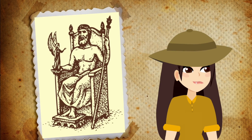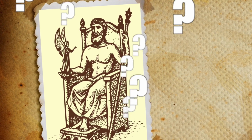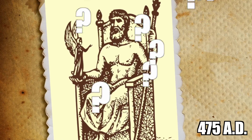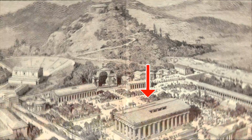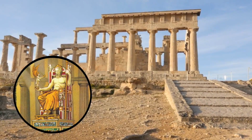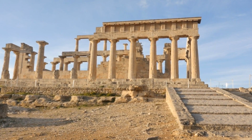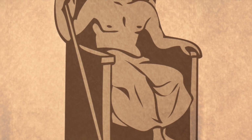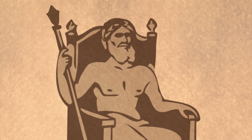What happened to it next is a mystery. Some think it was destroyed by an earthquake, while other historians say it was most likely burned in a fire around 475 AD. The temple at Olympia where the statue was housed was severely damaged by earthquakes, fires, and invasions, and it's believed that the statue was likely destroyed or melted down for its valuable materials, such as the gold and the ivory. Today, only descriptions and drawings of the statue remain, and it is considered one of the greatest losses of ancient art and architecture.